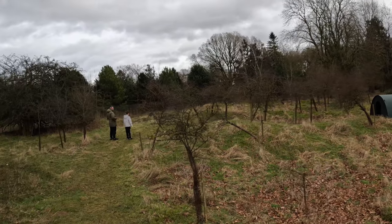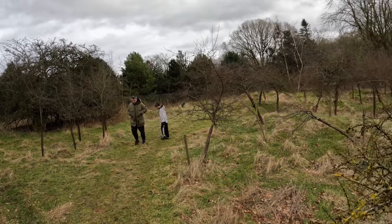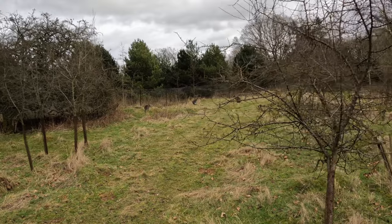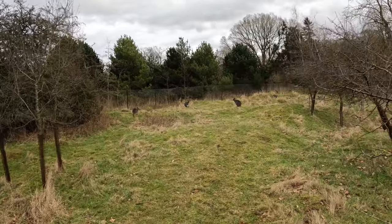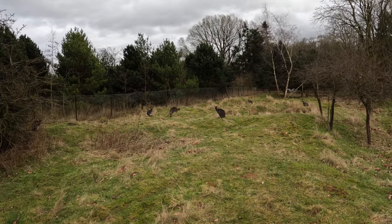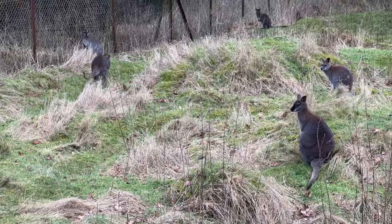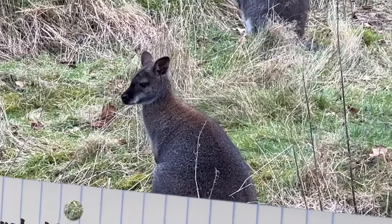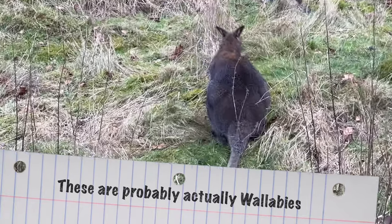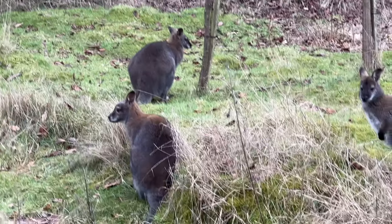Here are some kangaroos. Seem to just be living in the wild. They're literally just free to roam around the zoo. Kind of freaky. Hey, kangaroos in the wild, not in an enclosure, they're just loose. Hello, kangos. And here we go, back with the kangaroos. Oh, nice zoom in on that one there. These kangaroos literally are just loose, chilling in the zoo. They just seem to wander around where they want.